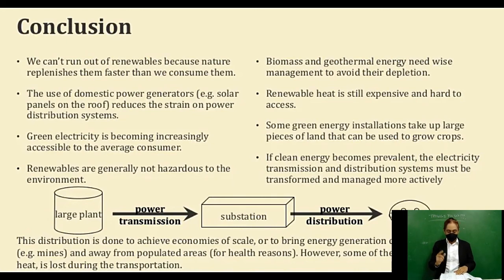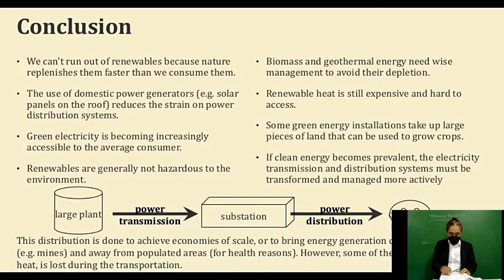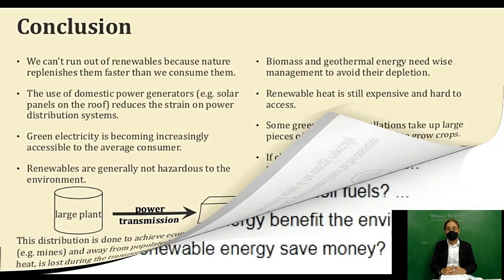So here is a diagram on the distribution and transmission of the biomass energy. First, there is a large plant for the biomass, and then it produces power, and the power will be transmitted to the substation where it is processed, and the power after being processed is distributed to the cities or to the consumers. So there are three blocks in the diagram of distributing and transmitting the biomass energy down to the cities or consumers.